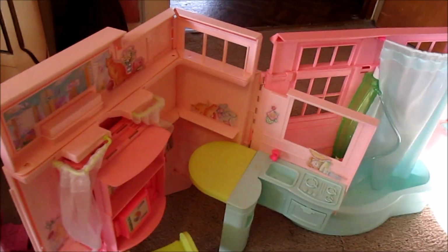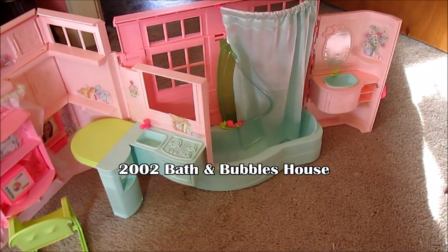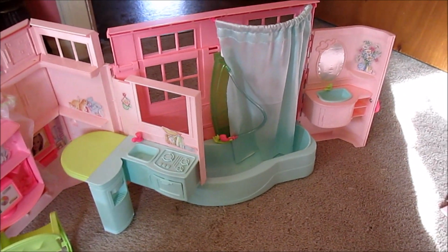It was really weird. So then we have my favorite Barbie house probably of all time, despite its very tiny compact size. And there's way cooler ones, but this one just means a lot to me sentimentally. This is the Bath and Bubbles house.